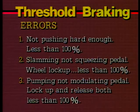The third mistake is overreacting to wheel lockup, getting off the brakes too much, then back on too hard, essentially pumping the brake pedal. Again, the result is longer stopping distances.